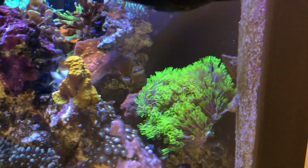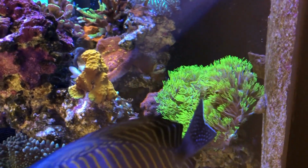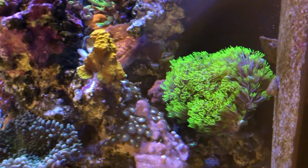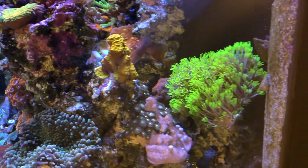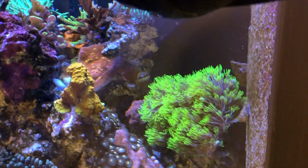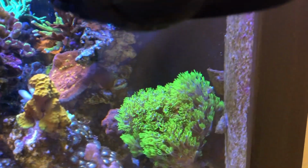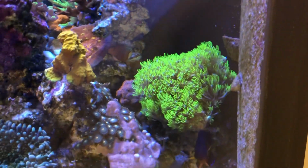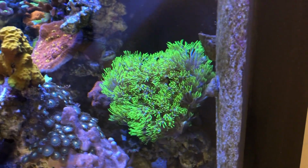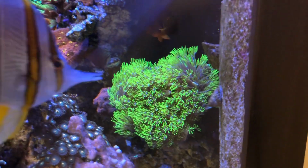And that GSP, I put that GSP a long time ago. I wasn't sure about it. That's when I started with the tank. I like it because it's really bright, and I like the movement and whatever. But that section right there, you don't see it from the front. You have to move and like, okay, it's right there. You know what I mean? So what I want to do is I want to take that rock out. I'm going to use the same rock. I'm going to take the GSP. I'm not going to throw the GSP. The GSP goes to the frag tank.